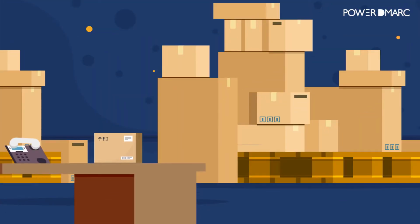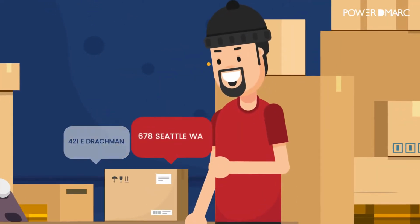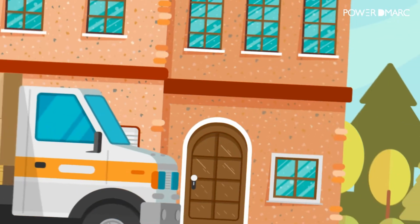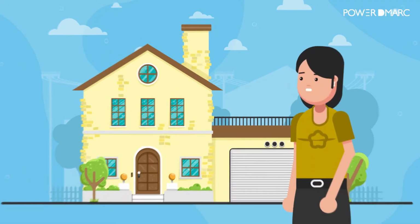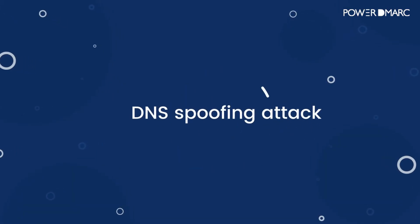But there's a major problem here. Before the delivery guy checks the package, an attacker can change the address, giving directions to their house instead. The delivery service promptly takes the box and hands it over safely, but to the wrong person. The original receiver never gets the message, and the attacker now has access to your data. This is called a DNS spoofing attack.